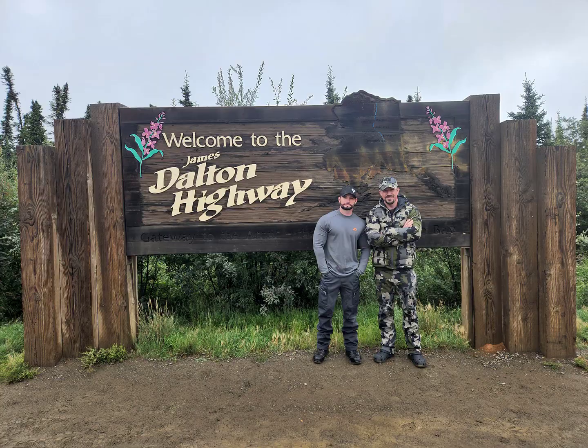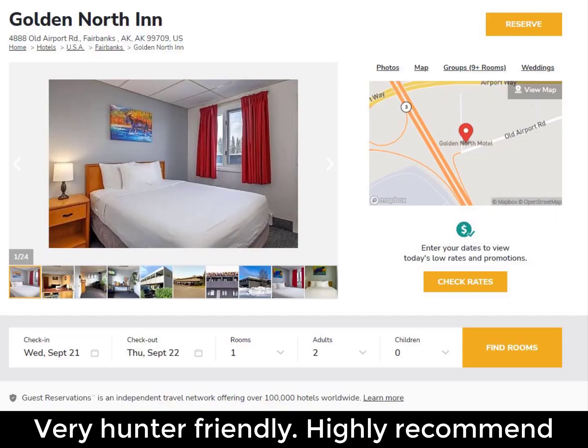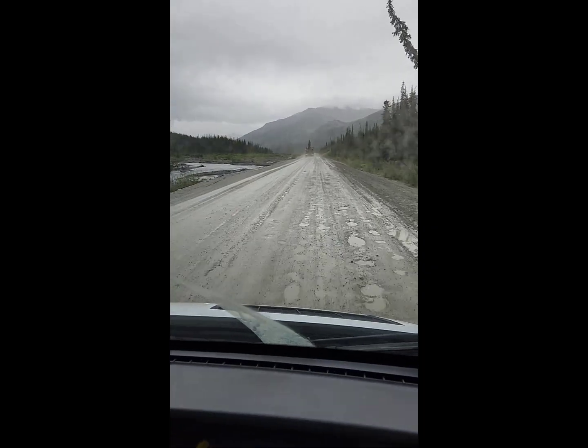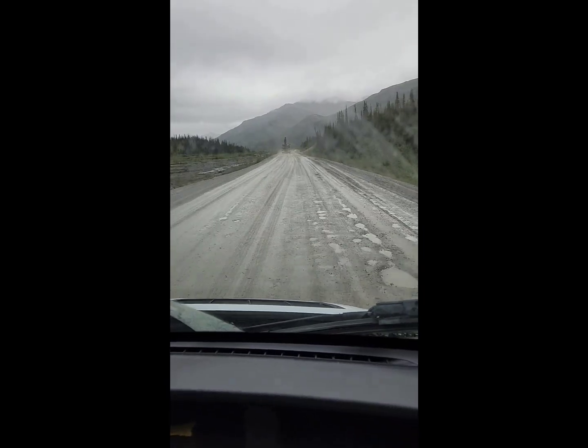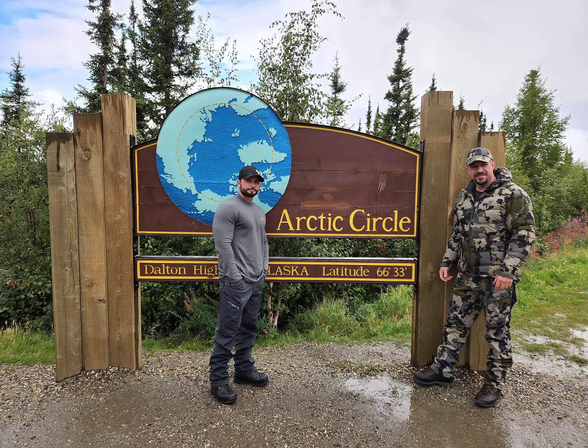So this was the next day. We stayed in a hotel called the Golden Inn. Very nice hotel for what we were doing and very hunter friendly. It would be one we suggest. Along the way on the Dalton Highway, we were being shuttled. Obviously, you get to make all the cool stops and take all the pictures that you would like. We hit the Arctic Circle, got another picture.